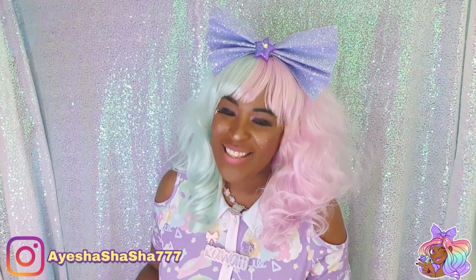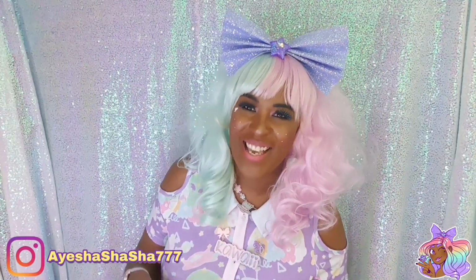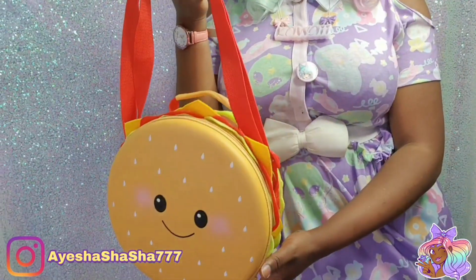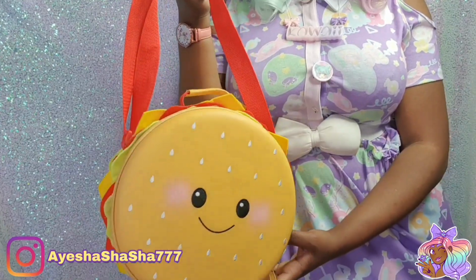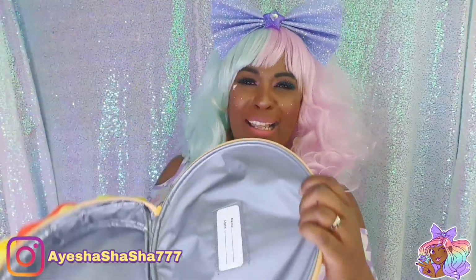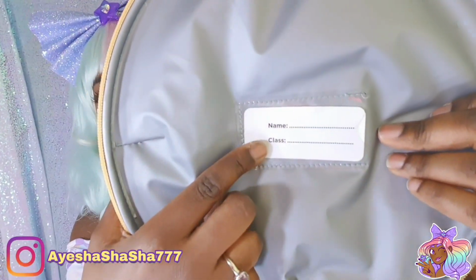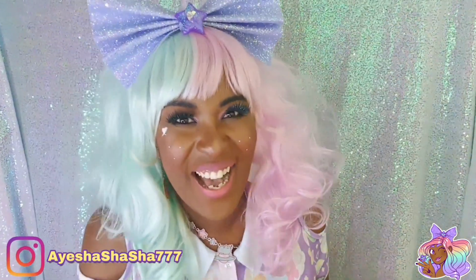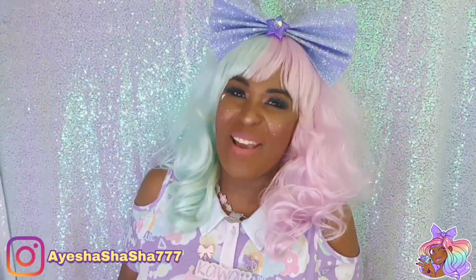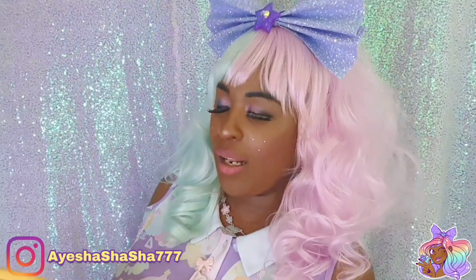Another from the lunch bag section. Brace yourself. How cool is this? It's a little veggie burger. It's so, so cute. Does this one have a pattern inside? No. It's still gray. But look at it. It even says name and class. I wasn't joking when I said it was from the kids section. Name and class. Name, Ayesha, class.